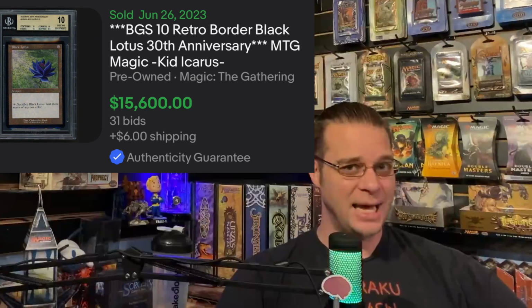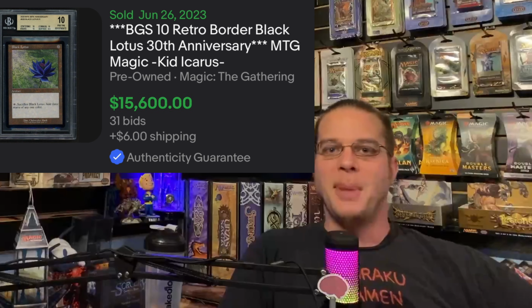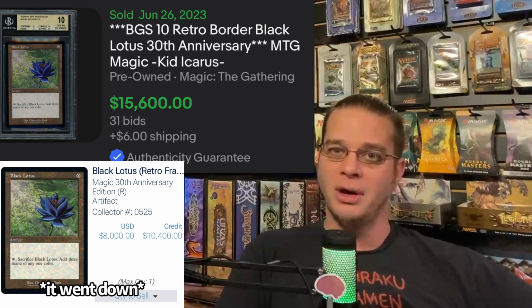So why do I say we now have a hard ceiling of value for this product? Well, we saw a BGS 10 retro frame Lotus go up for auction and sell. Now, this sold for around 15 grand. If you look at the buy lists for Card Kingdom, the credit price is about 16 grand, with the cash price being around 12. If you think about 12 and a half, that's what the seller is going to get for their Lotus from auctioning it off on eBay. And they consigned it, so they're probably going to get even less than that.